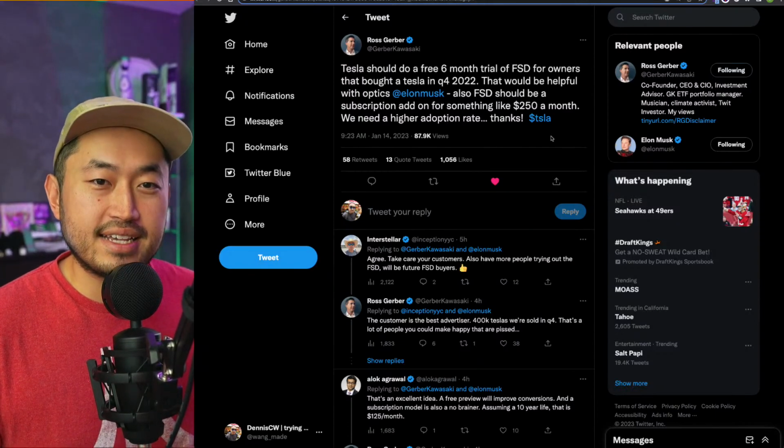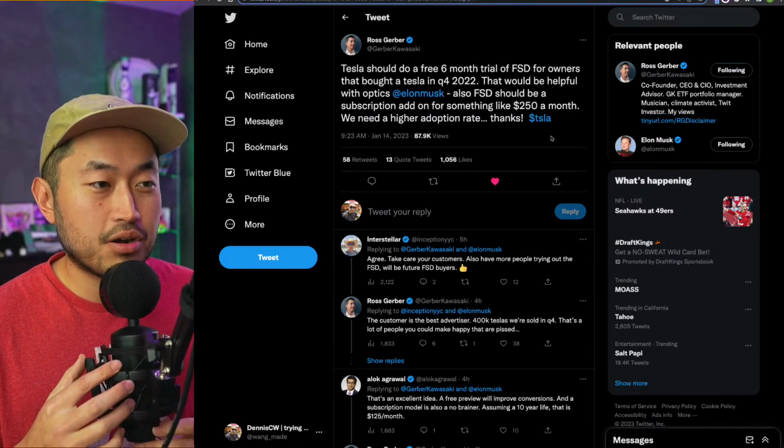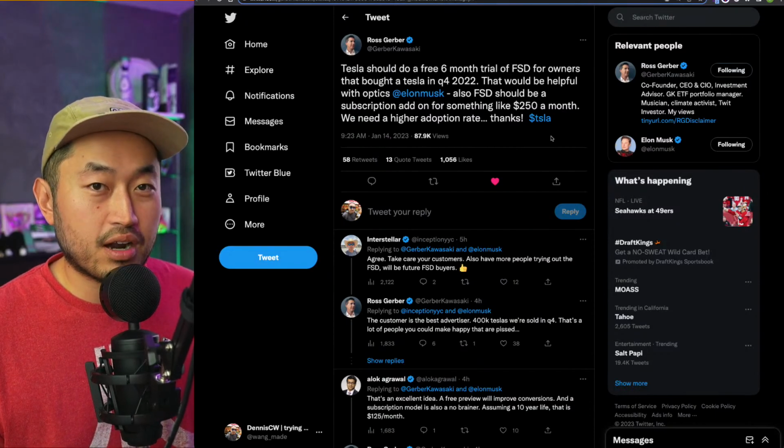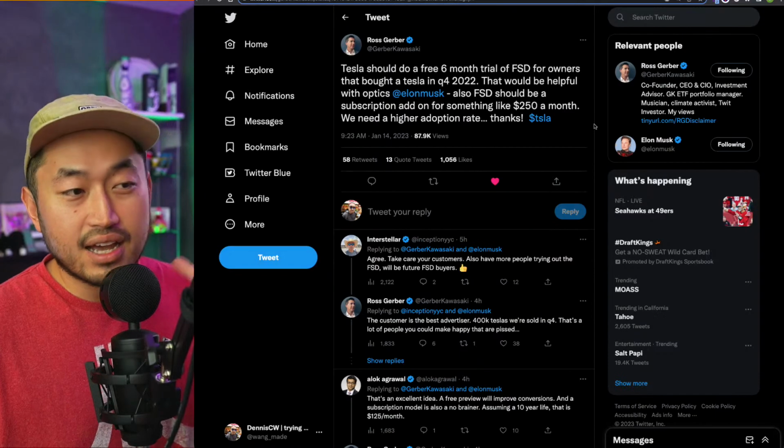Right now, there is a huge portion of people, I think someone just came in the chat, like 400,000 owners that feel slighted with these price discounts, especially if you bought a Model Y Long Range, that's a huge $13,000 discount. So I agree with this.